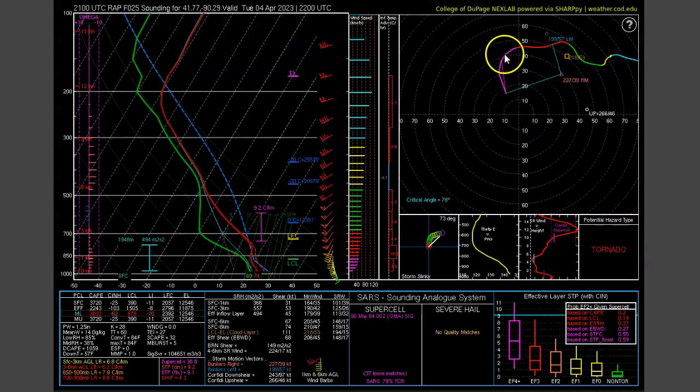Even more veering with height. And this is an 80-degree critical angle. So almost pure streamwise vorticity being ingested into this alleged supercell. Now here is our elevated mixed layer that I mentioned. It's pretty steep lapse rates here.